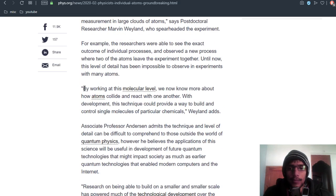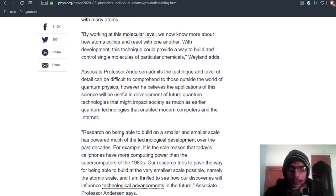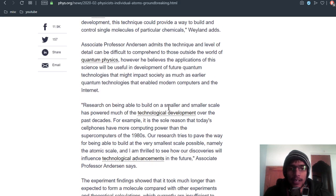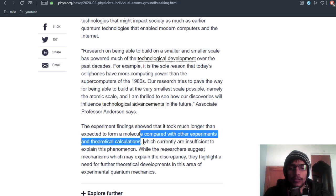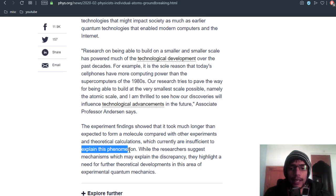As mentioned in the article, "We now know more about how atoms collide and react with one another, and research on being able to build on a smaller and smaller scale has powered much of the technological development." The experiment findings showed that it took much longer than expected to form a molecule compared with other experiments and theoretical calculations, which currently are insufficient to explain this phenomenon. While the researchers suggest mechanisms which may explain the discrepancy, they highlight a need for further theoretical developments in this area of experimental quantum mechanics.